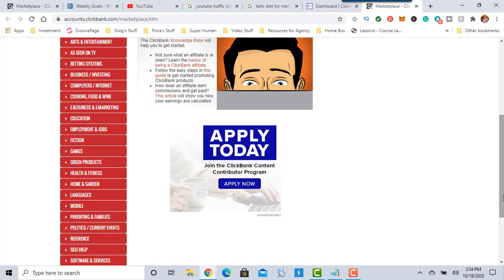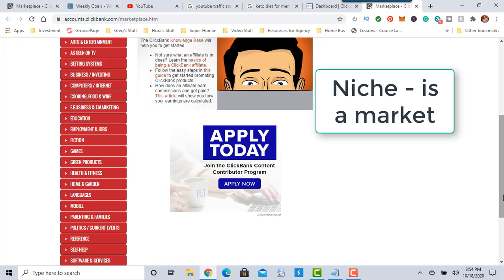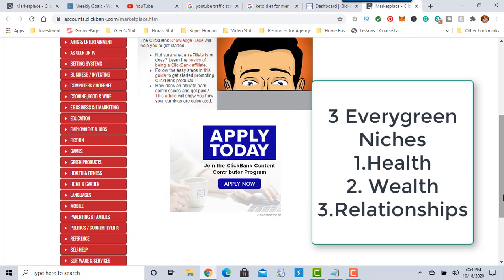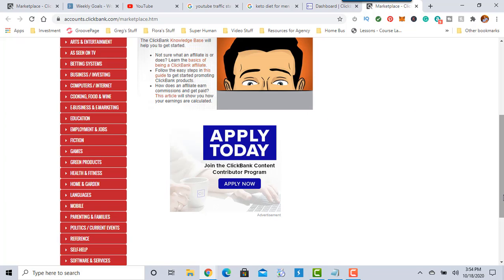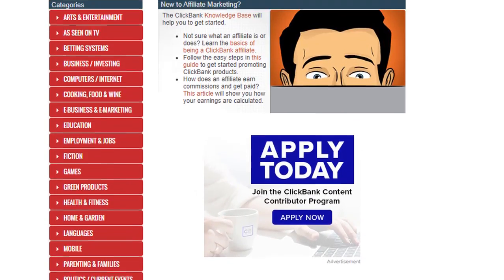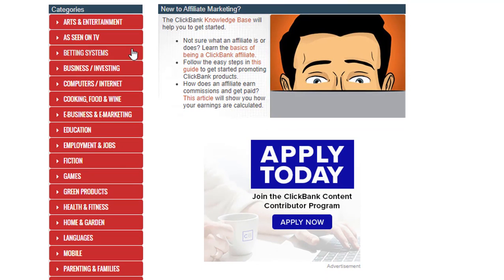The first thing to do when marketing online as a beginner is you want to pick out a niche, not a product, but a niche. A niche is a market. Look at it as a market segment. And in this particular case, one of the 3 biggest market segments would be health, wealth, and relationship. That's the 3 biggest. But if you look at Clickbank here, and Clickbank sells mostly digital products. These are digital products, most of these. You can also consider these niches or markets.